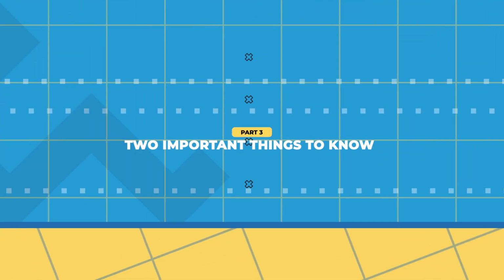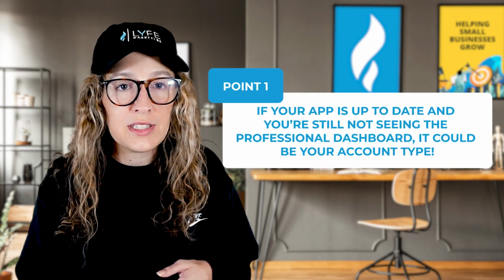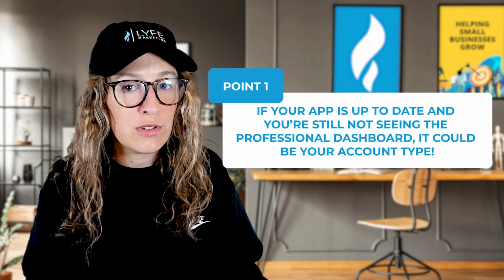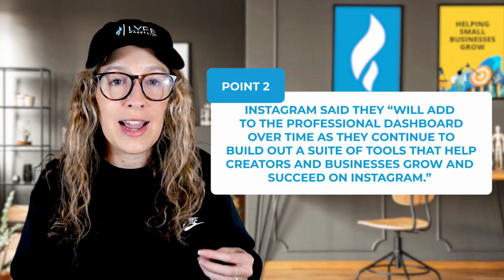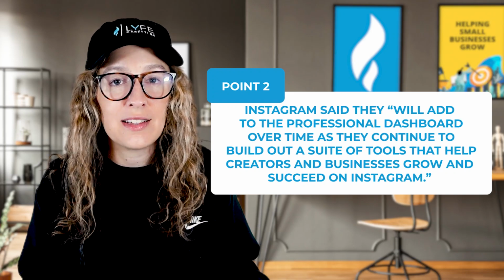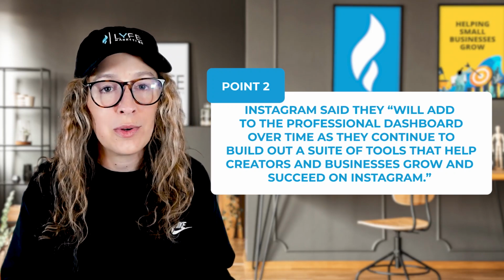Now, the last two important things to know before we wrap up are, number one, if your app is up to date and you're still not seeing the professional dashboard, it could be your account type. It's important to note that the professional dashboard is available to business and creator accounts only on Instagram. And number two, Instagram said they will add to the professional dashboard over time as they continue to build out a suite of tools that help creators and businesses grow and succeed on Instagram. So be sure to keep a lookout for upcoming changes in your app.